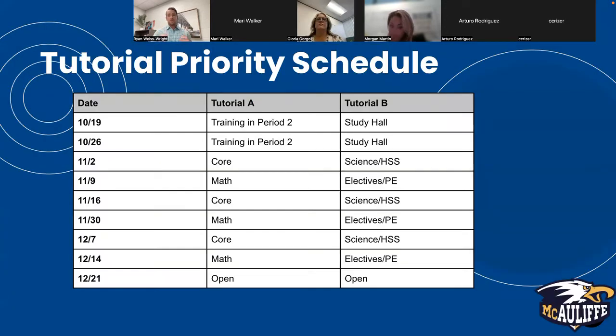As we look at those tutorial blocks, this is where things are going to start getting confusing, so bear with me. Each week, there's going to be a different priority. So kids are going to be assigned to multiple tutorials. If my son, he doesn't go here, but let's pretend that he did, is struggling in math, English, and has a missing assignment in science, he might need to go to multiple tutorials. The teachers might require him to come to different tutorials. The priority schedule is in place so that each week he knows where to go if he has multiple stamps.